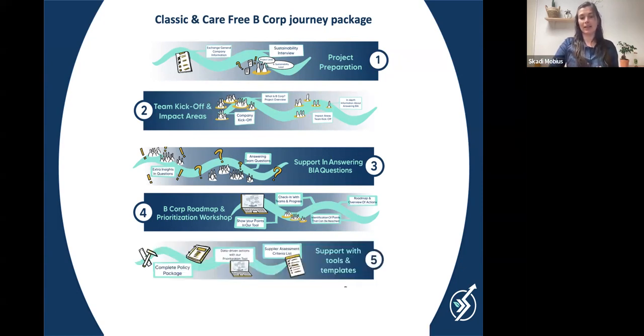Within the Carefree package, we have the following steps which provide and prepare you for the interview. For the interview, there are 2 extra steps in that sense. The first is to support you with the tools and templates we have.